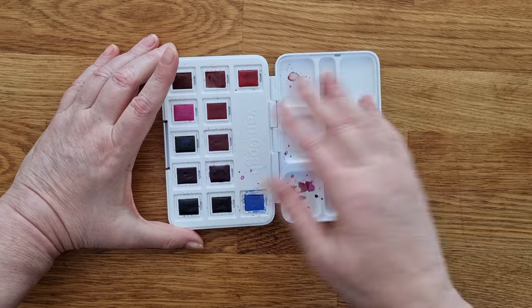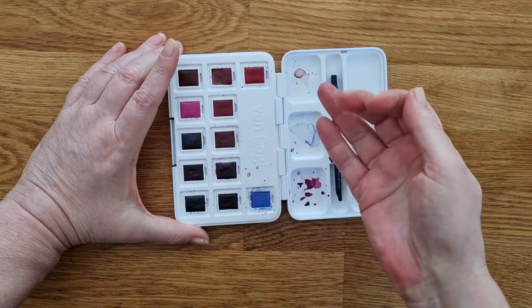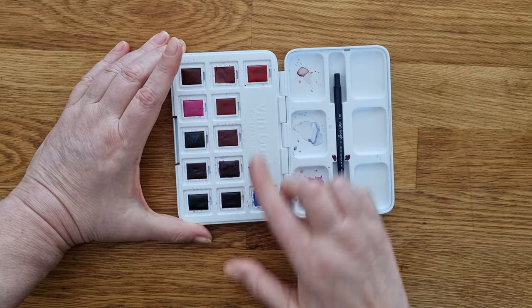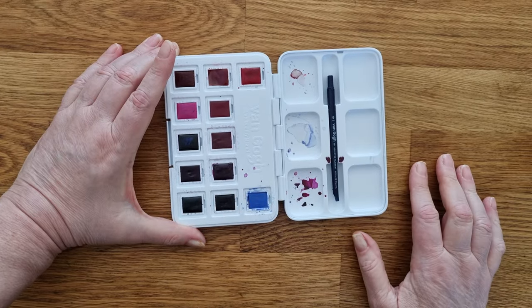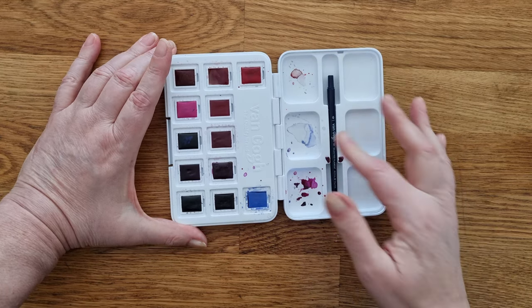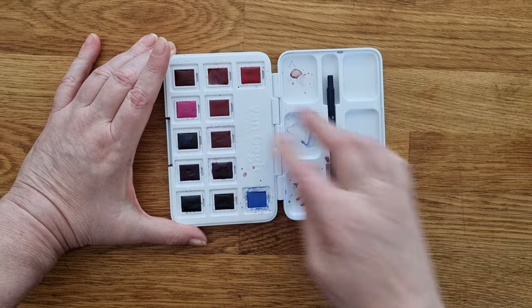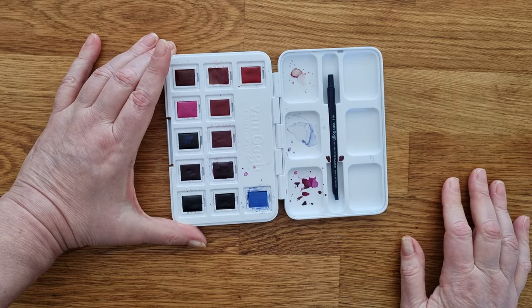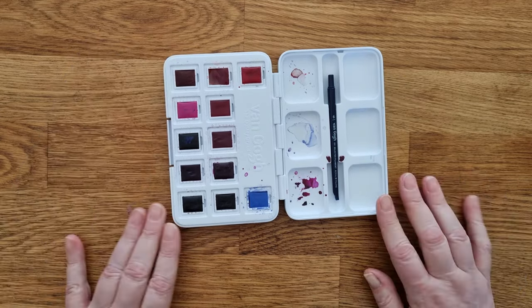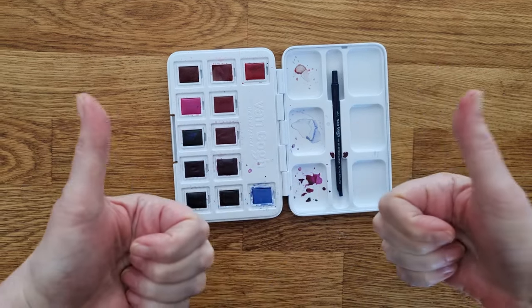And yes, I said it would be a great travel sketching kit. I'm actually thinking when I go overseas next month, this month, I might replace some of the purples with other colors in this and just take this as my travel watercolor kit. Got my little brush, got the removable palette, and yeah, 12 colors should be more than enough. So, two thumbs up. Two thumbs up.